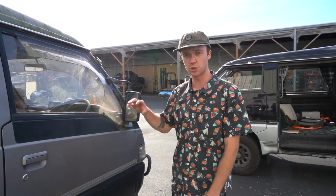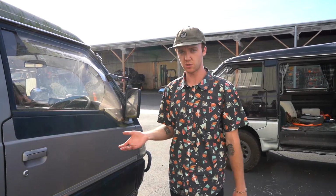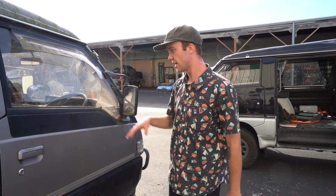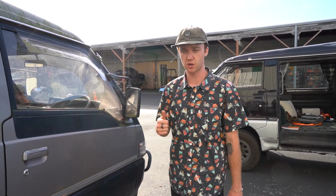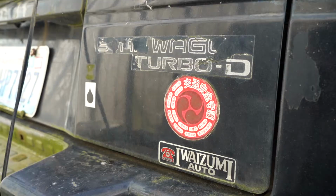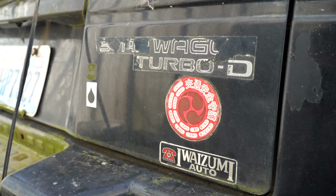Now, I'd obviously be able to do a lot of the work on this one and maybe even eventually swap it to the DB4F, which is the newer Hyundai diesel equivalent to the 4D56, but considering it has lower miles than my L300, I know that this thing is good for at least another 250,000 kilometers or more. Like, it's just asking to get driven, you know?